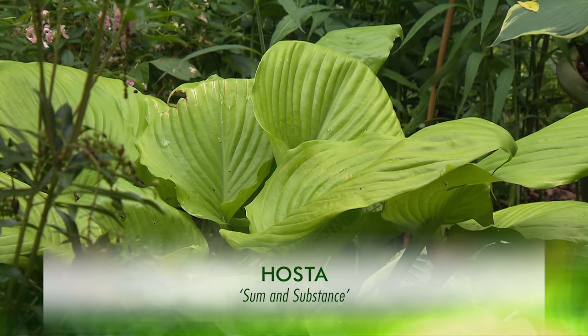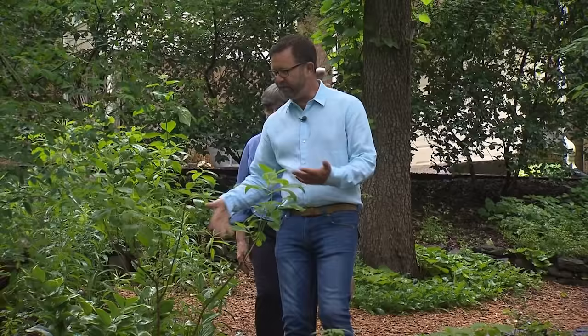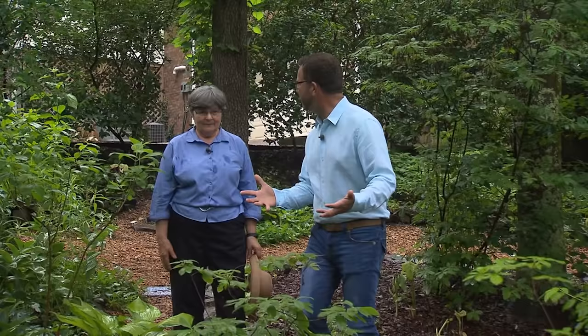Right. So this part of the garden is the downhill side of the garden, and it's a little bit newer. But you're still featuring a lot of shade plants. We're still under big trees. And we're here on a drippy, rainy day, but I love a shade garden in the rain because everything gets bright and the greens are so green.